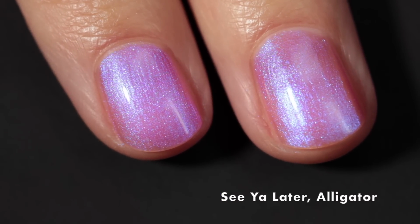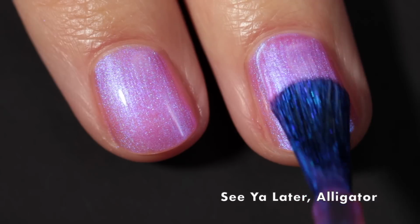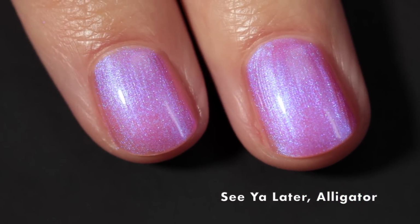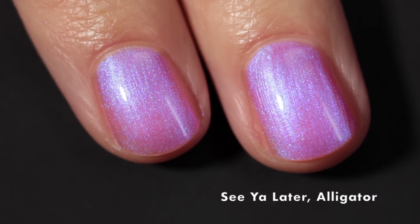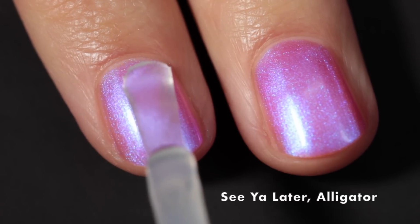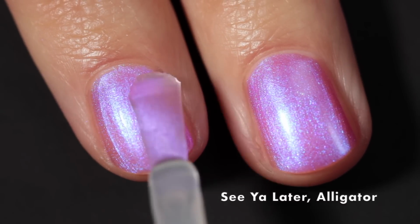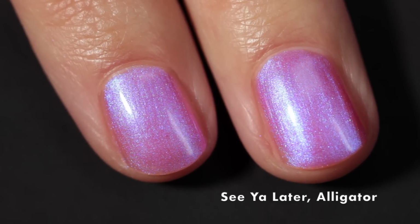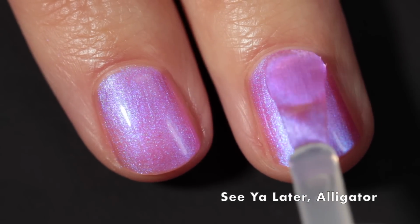And as you can see, this has an absolutely beautiful formulation. It does start out sheer, but it builds up beautifully. The brush strokes that you're seeing right now dry down, and I personally like it in two coats. This one is really, really glowy, as you're going to see very shortly.